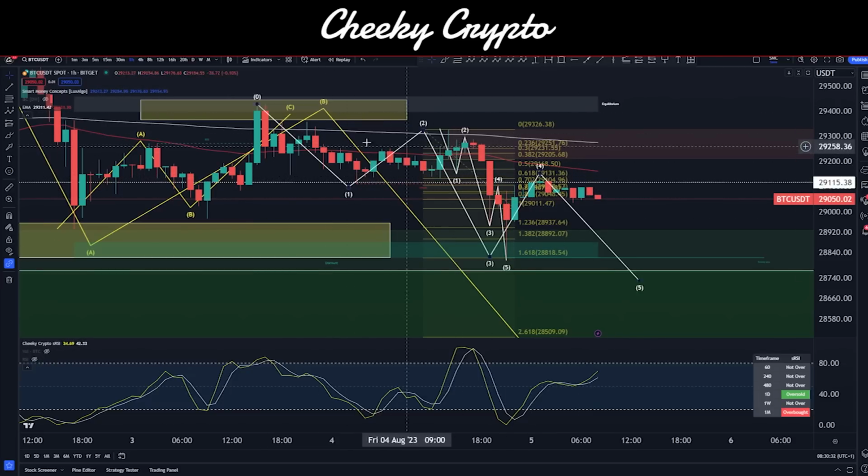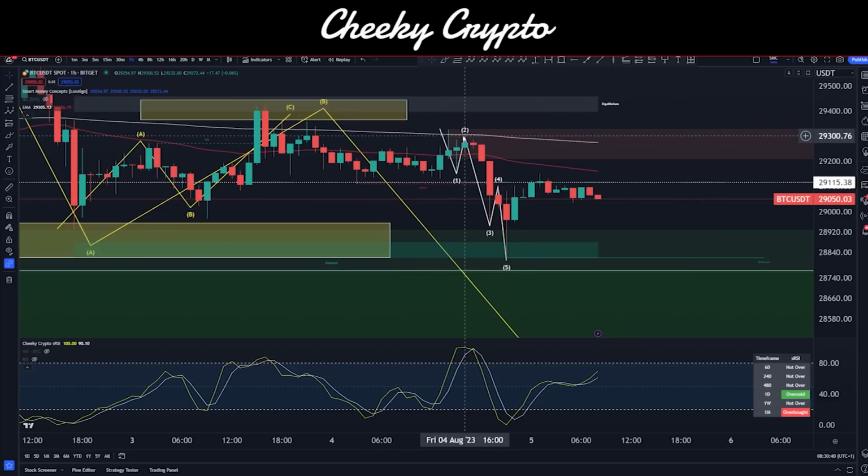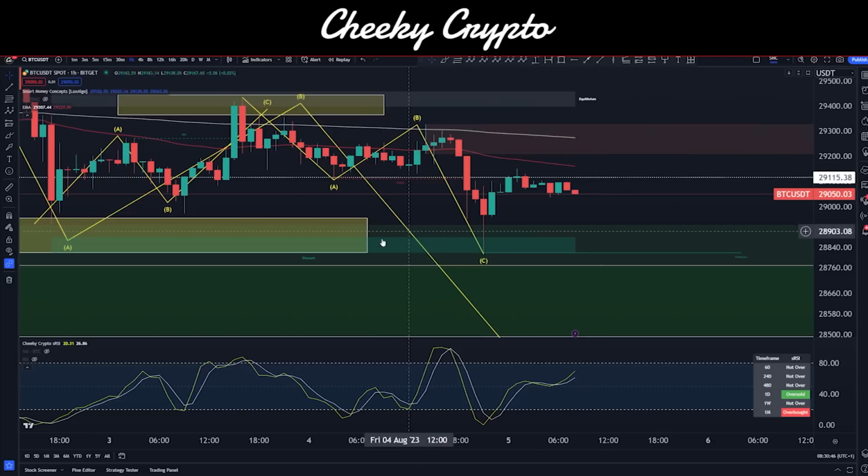So we can't be in a diagonal because diagonals do not contain that. So it's actually more of a 3-3-5 situation, more likely than anything else, even though it hit that 1.618 area. So we'll go ahead and pull this in so we actually take a look at it, meaning that the initial kind of thoughts and expectations are correct, that there is a 3-wave pattern complete.